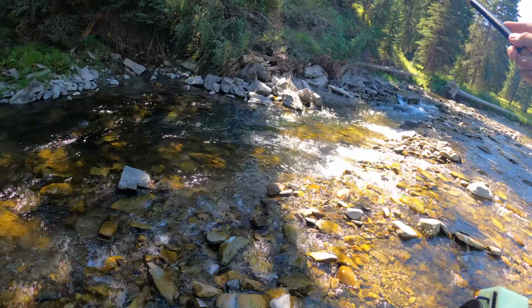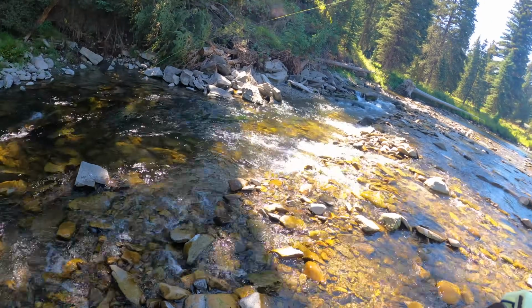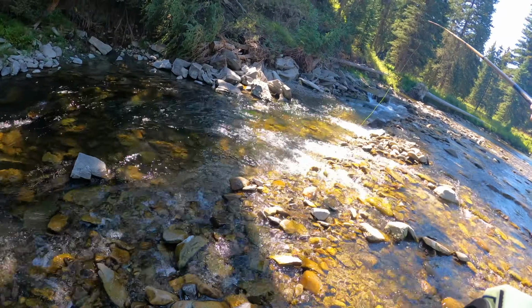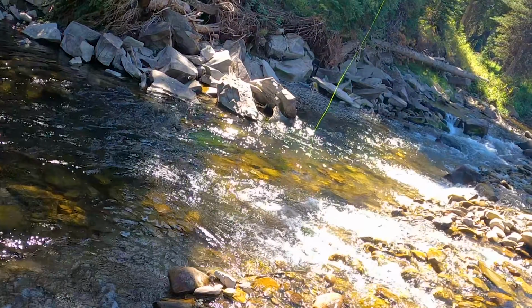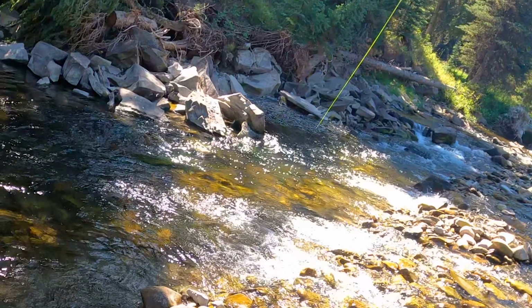I'm still getting used to it, but you can see that I'm basically tight lining it, and the way I could tell what the fish was on was either it stopped or it straightened out on its own, which you can kind of see here.